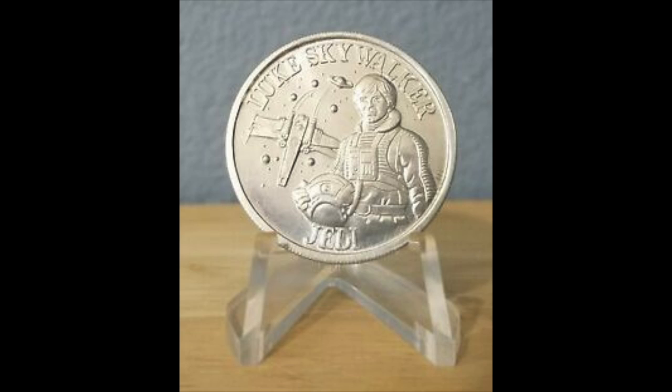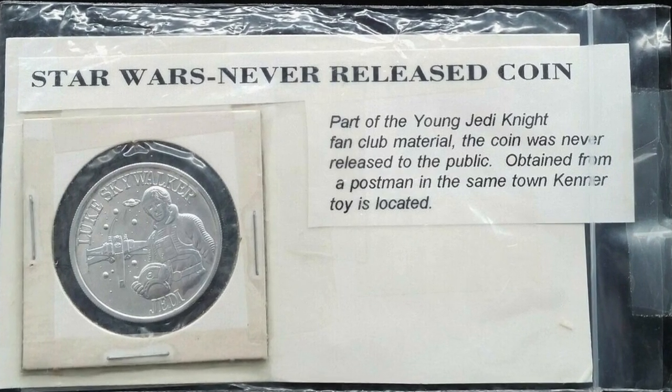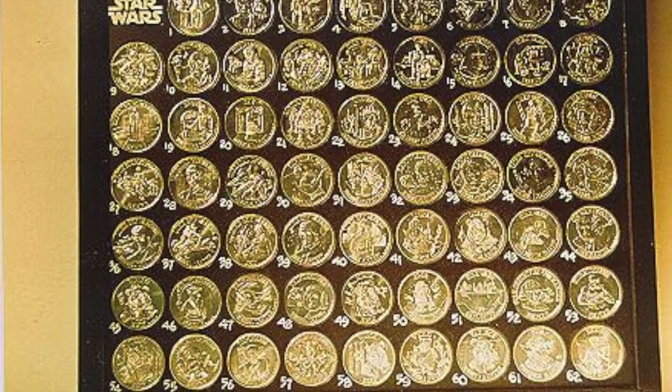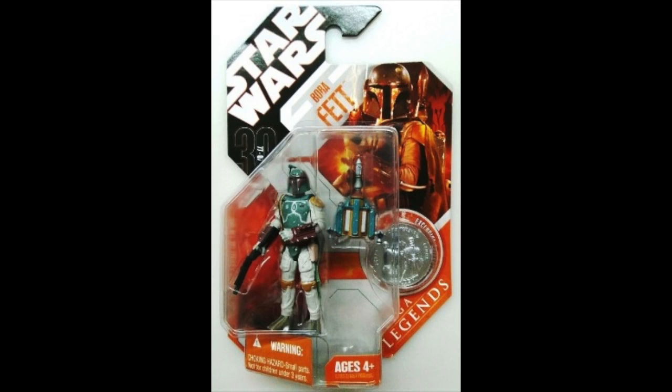One of the coins that didn't make it out was the Luke Skywalker X-Wing pilot. Only prototypes of it made it, and it's one of the most prized possessions for those who have a complete set of all the coins, which also includes, of course, the never-released coin. And getting to display them, whether in a photo album or on your wall, is definitely a big part of being a vintage Star Wars fan, especially because it means you also have Yak Face.